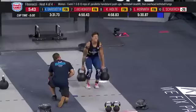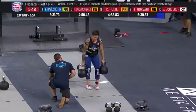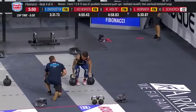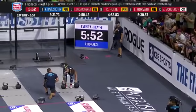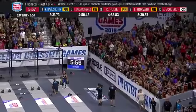Looking like she may hang on to second place overall, doing enough damage control, but Annie Thorisdottir will be breathing down her neck as E. Schurch is trying to get in as many reps as she can before we hit the 6-minute time cap. It's a heck of a fight for E.